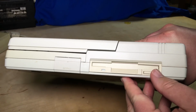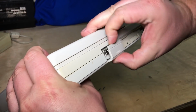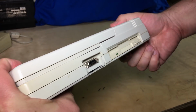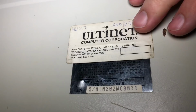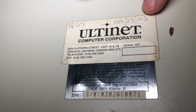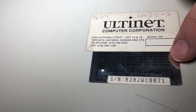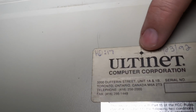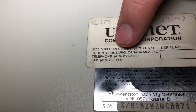Over on this side, a high-density floppy drive. Low door for an external keypad port. I don't know if that's proprietary. And here's the tag, Ultinet, made February 23rd, 1992. It was at a computer show in Toronto. There's the serial number. And Ultinet was a company in Toronto.